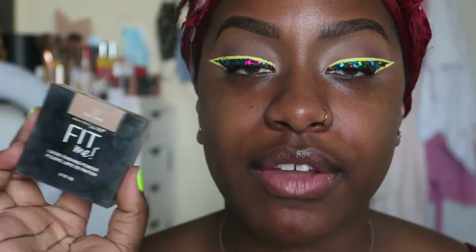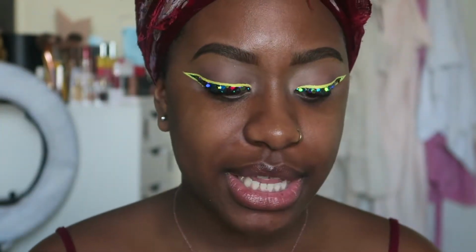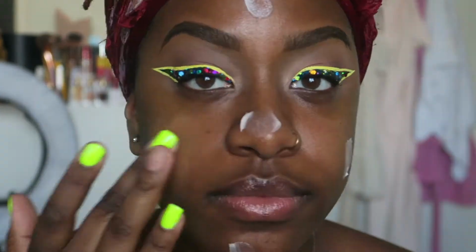This is one of my favorite powders, okay? If you know, you know. And for all over face powder, I'm gonna be using the Maybelline Fit Me Matte Poreless Powder in the shade 375. So basically, for my complexion, I'm gonna be using the whole Maybelline Fit Me line besides the concealer. Like, it's just a Maybelline type of day today, honey.